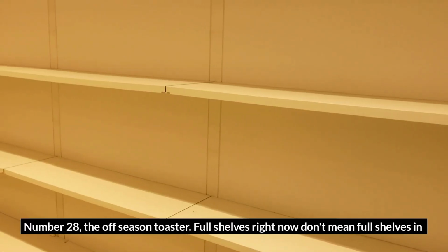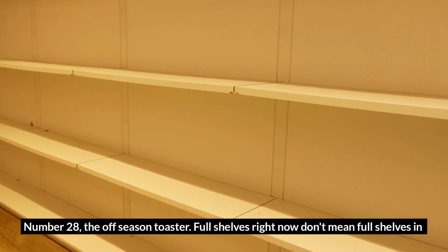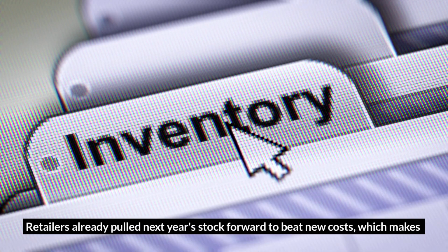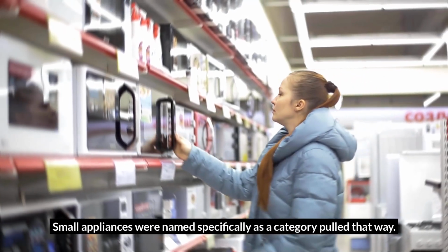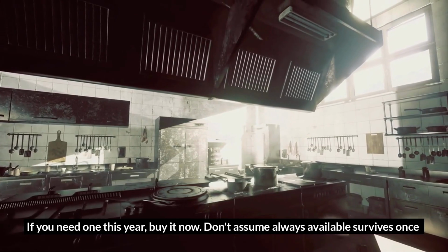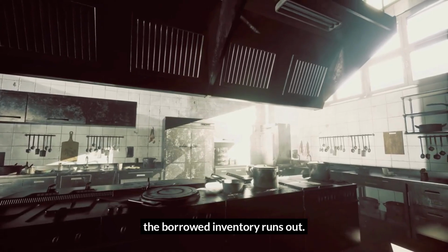Number 28. The off-season toaster. Full shelves right now don't mean full shelves in 6 months. Retailers already pulled next year's stock forward to beat new costs, which makes today's shelf look healthy while quietly borrowing from tomorrow's. Small appliances were named specifically as a category pulled that way. If you need one this year, buy it now. Don't assume always available survives once the borrowed inventory runs out.